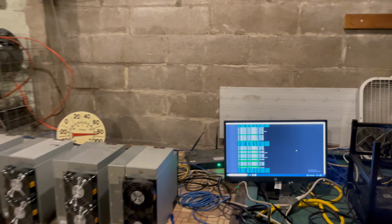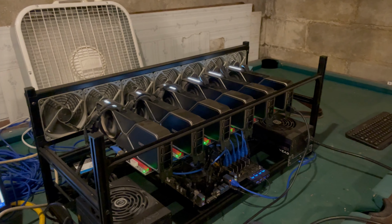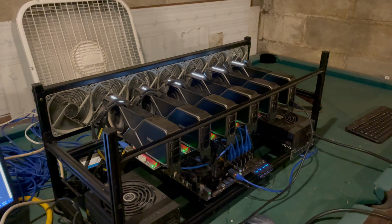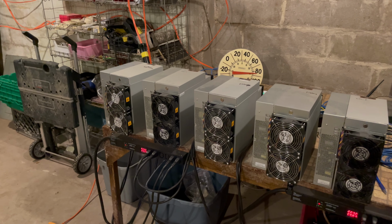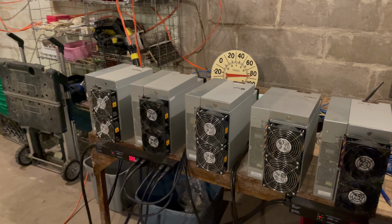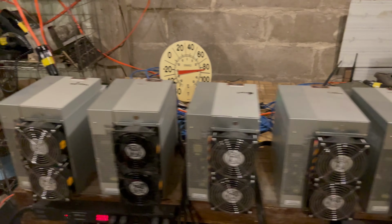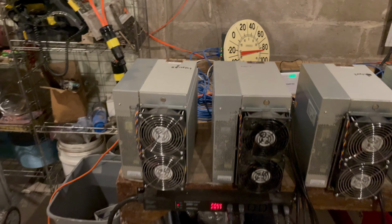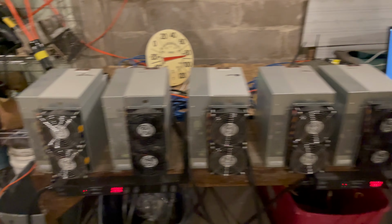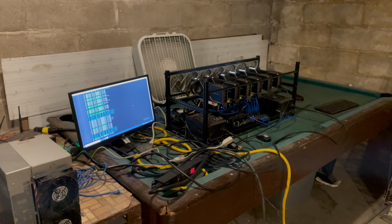So I've got one 3080 FE rig mining Bitcoin and 5 Antminer S19 Pros. All this stuff runs 24/7, 365. Each one of these machines pulls 15 amps of power. So right here, it's pulling 80 amps.